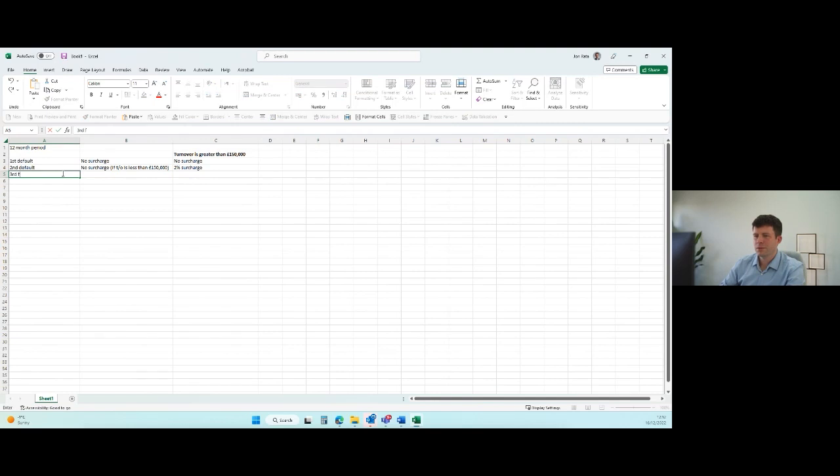The third default, you get a 5% surcharge. Fourth default, you get 10%. The fifth, you get 15%, and 6 or more, you get 15%. So as you can see, every time you make an error in late payment or submission, you get a worse penalty than the time before.